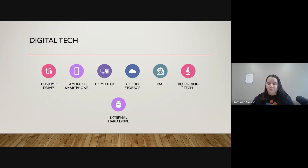And also, if you are investing in a computer, you may also want to invest in an external hard drive. And you can get these for as low as 500 gigs to quite a high amount. And this just helps store videos, photos, and larger files, so you don't just clog up a computer that way.